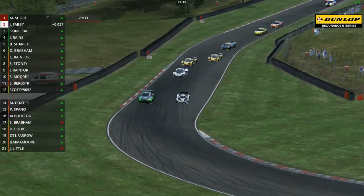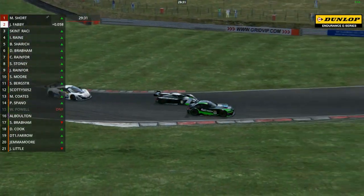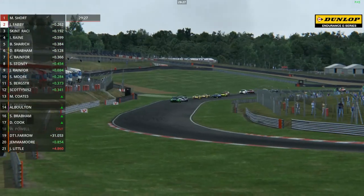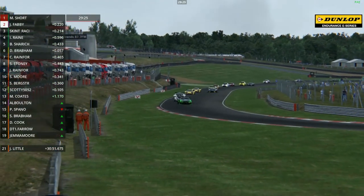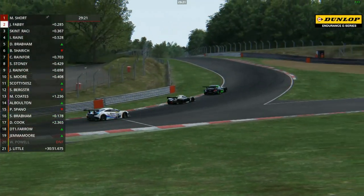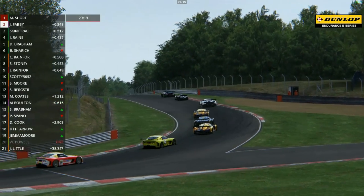Look at this, Morgan Short trying to go around the outside at Graham Hill Bend. He's done it, fantastic move to get the lead of the race. He carried huge speed around the outside of one of the most difficult corners on the circuit to take the lead away from Jack Fabi. So Fabi back where he's starting now, down in second place.